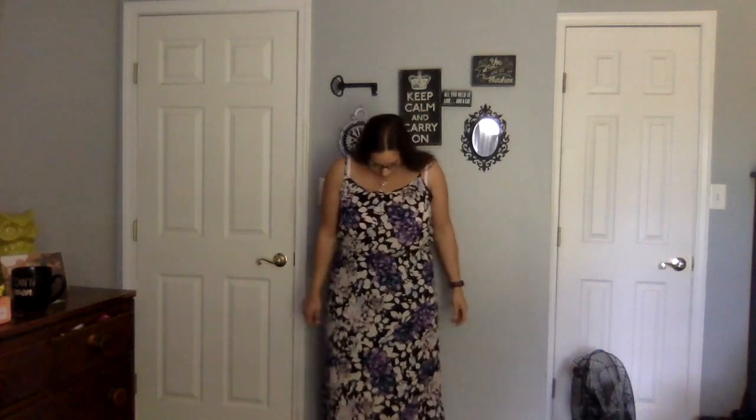Alrighty. This is the dress. It's floor length. So it goes all the way down to the floor.